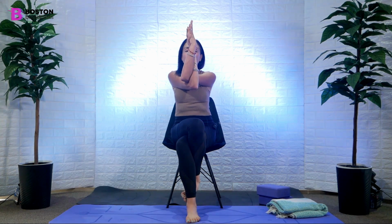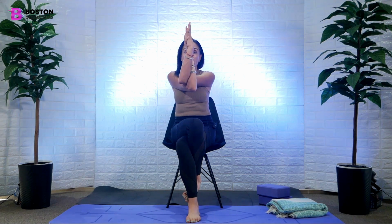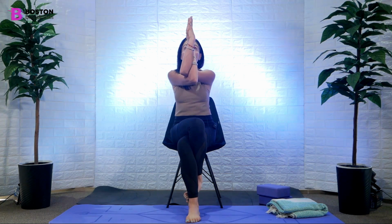And you're going to take your gaze to the center. So you're bringing the vision to almost squinting, to look inward. And that way you're going to be able to look beyond the arms in your way. Taking a nice deep inhale, lift and reach those hands up.